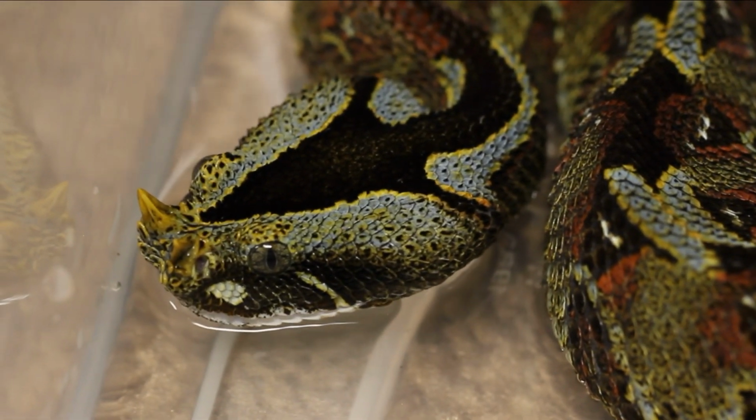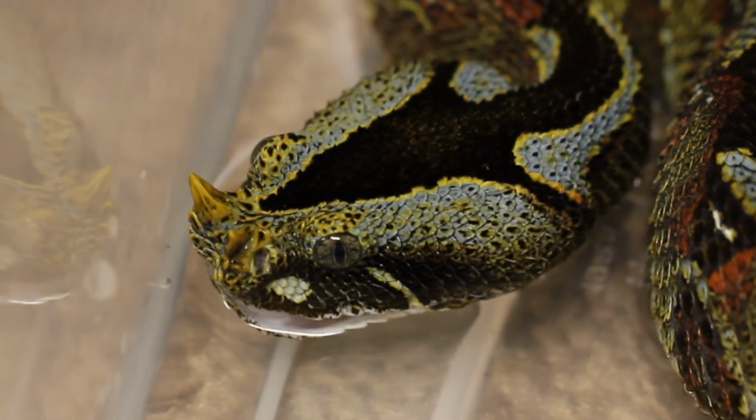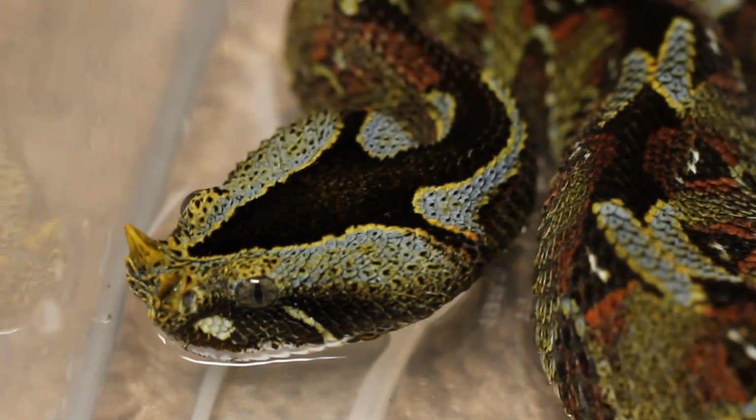I'll say it every time I show off Cyrene. This snake is just unreal. So beautiful, the colors, the pattern, everything about her is just mind-blowing. I just think to myself every time, how is this snake real?